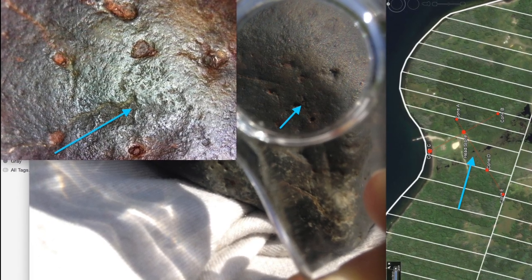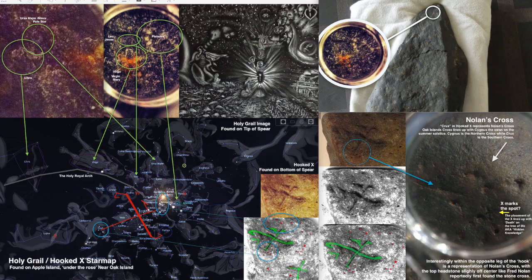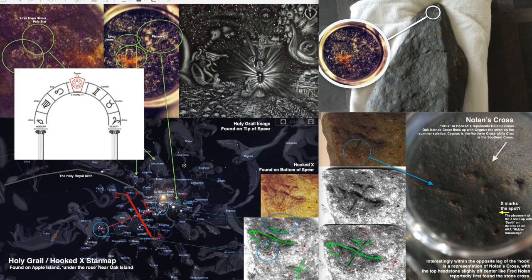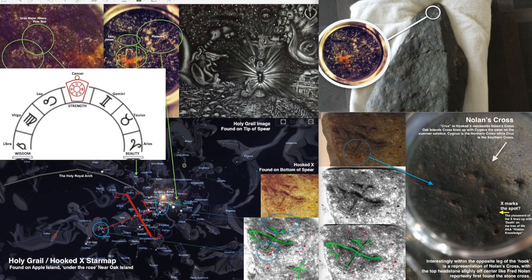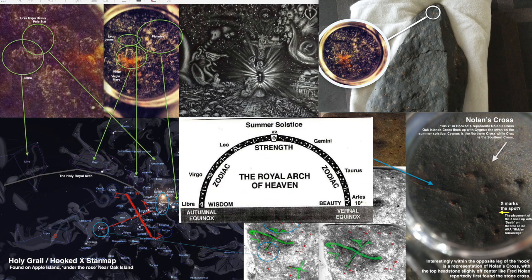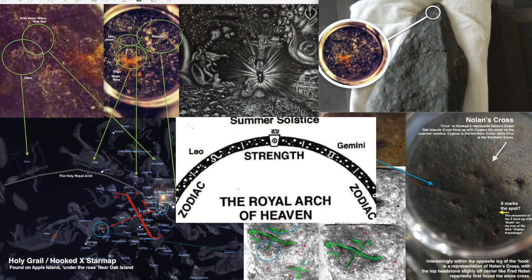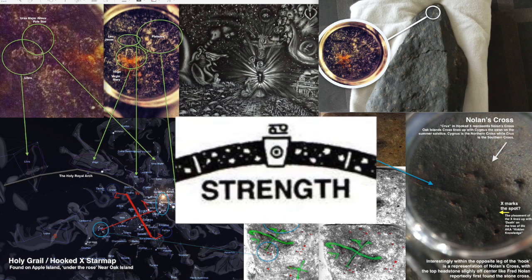So Cygnus, at its peak, is right above, locked in with Nolan's cross during the Cancer strength of the longest day of summer, represented by the keystone in the Freemason Royal Arch degree. And as you can see, the keystone is what keeps the rest of the arch together, the arch or the arc.